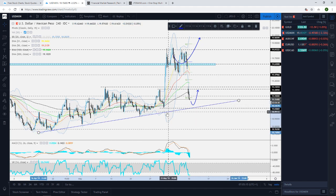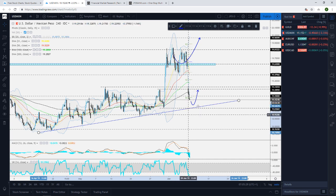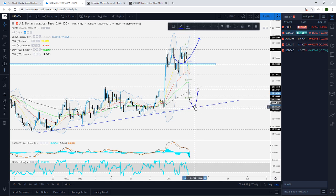This is where it also could test this area right near the 19.04 level, which marks the low of the 30th of May. But a break below both of these could of course confirm a forthcoming lower low, and we could then target much lower areas. But let's not get ahead of ourselves too much. First, let's see what it wants to do with this upside support line.